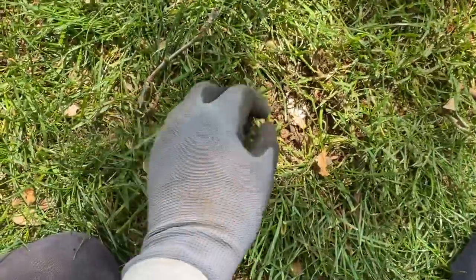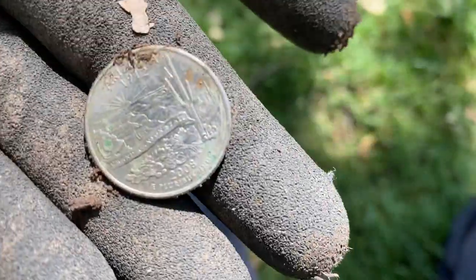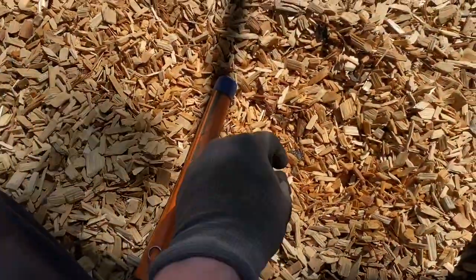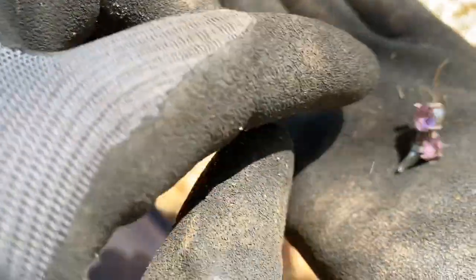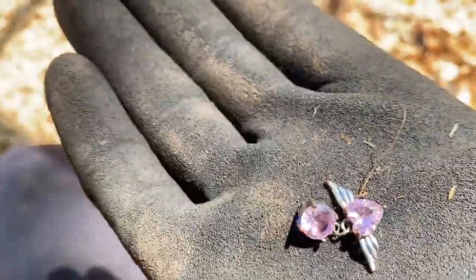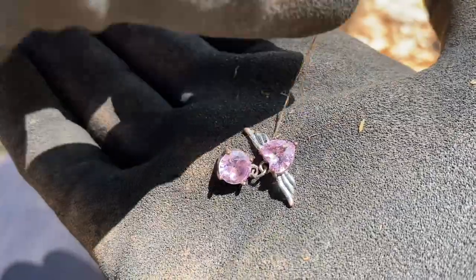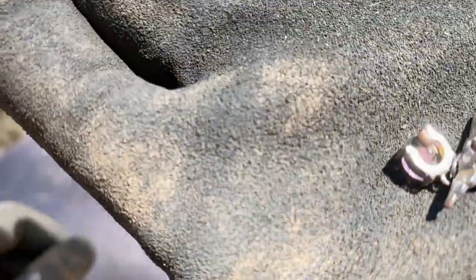Surface quarter. Arizona. Well, all the kids are gone, so we came over here. Look what we got there. Ooh. Little heart with wings. Little purple guys. Cool. Like a broken earring or something. Anyway, we got it.